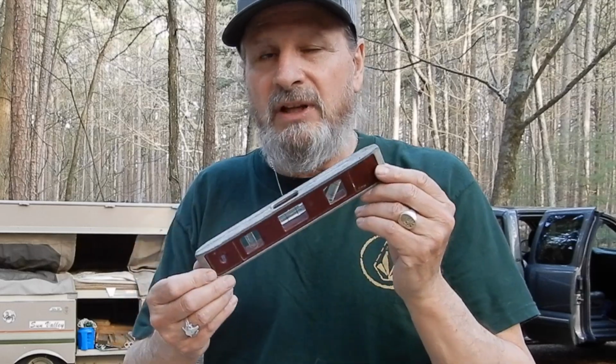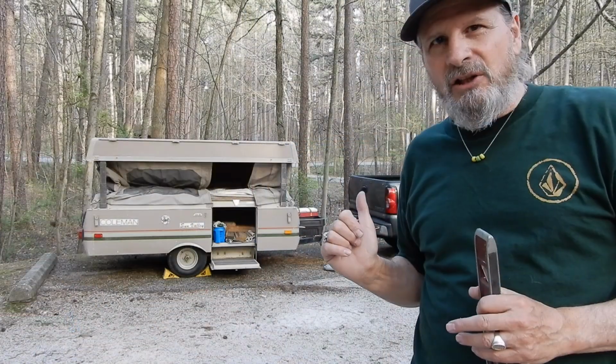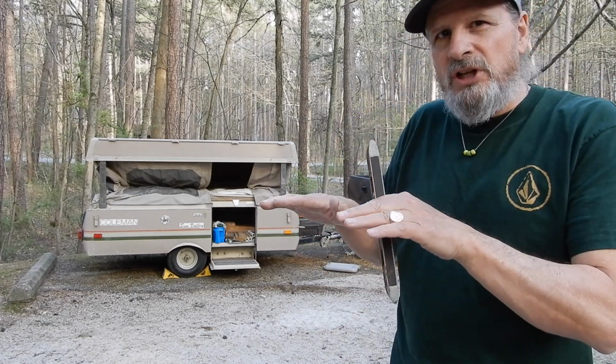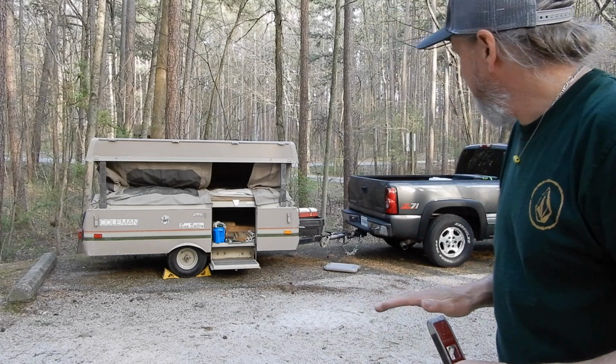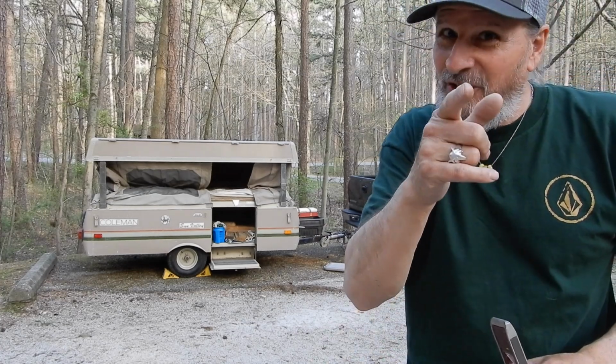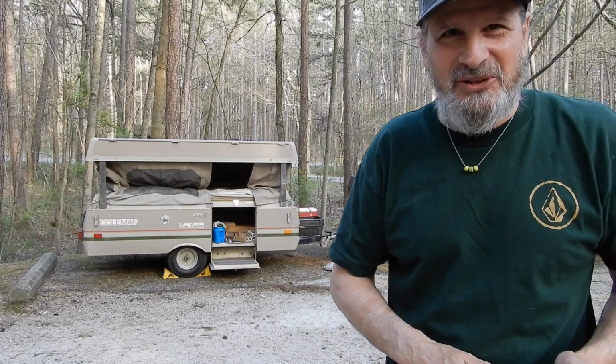So when you set your stabilizer bars down underneath, first thing you do is you take a little level like this, at least this is the way I do it, put it on there and see which way it needs to go. Right now, the back end is lower than the front end. So what I want to do is I'm going to lower the tongue down. Actually, I'm going to unhook it from the truck first. Man, I am way out of sync with doing this.